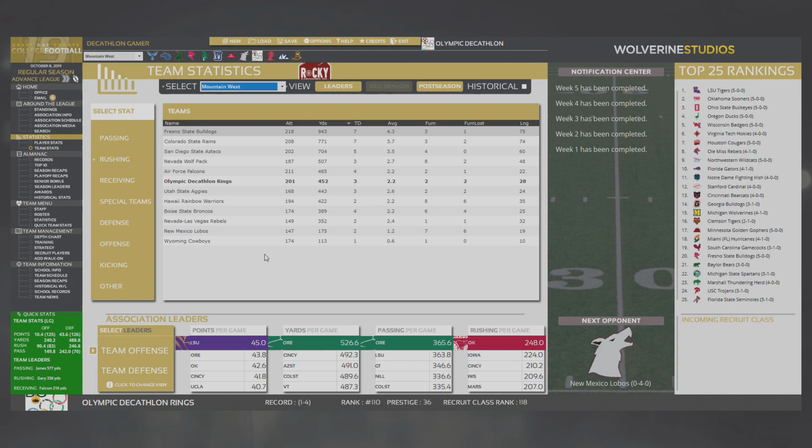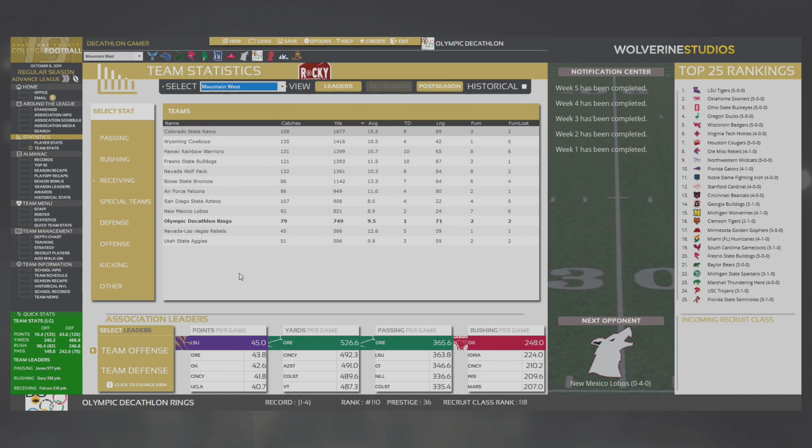We've only had 2 fumbles. And our longest run of the year has been just 28 yards, so not getting the big runs, but at least we're getting something. Just 79 catches, a lot of that is bad throws, but we are getting nearly 10 yards on average.